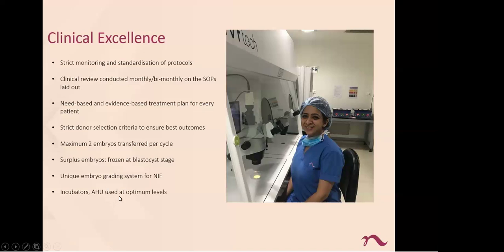We have air handling units that filter the whole air in the lab 3 times every minute. So this is called an air handling unit. At NOVA, for example, 24 hours, 365 days, the air handling unit is working to keep the lab air so pure.